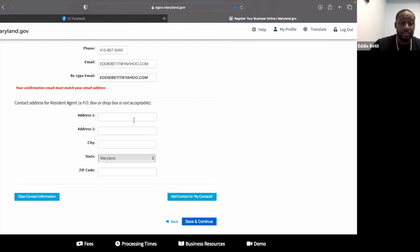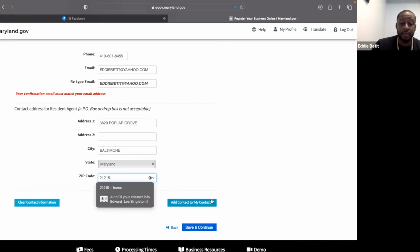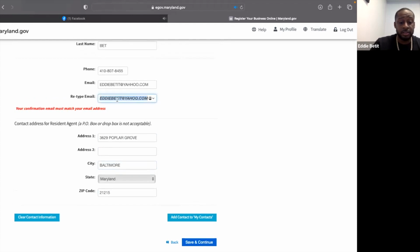So contact address of registered agent, and like I said, you can see here's where your home address kind of comes into play. So you put wherever you live. But you got to fill this stuff out or they're not going to approve your application. So boom. All right, save and continue. Oh, the email must be, let's see. All right.